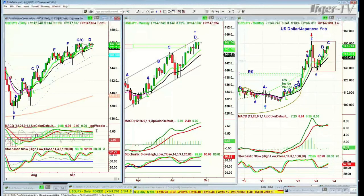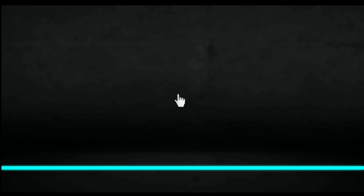So it has to be a process or an incredible smashing and reversal to the downside, in this case with the euro.